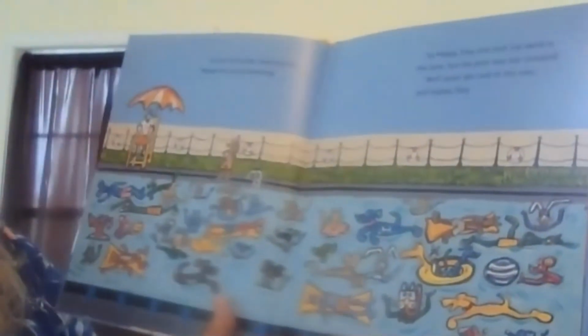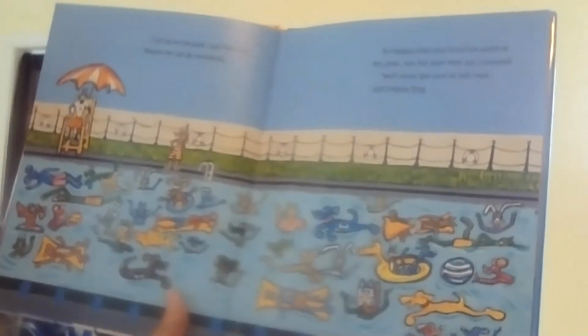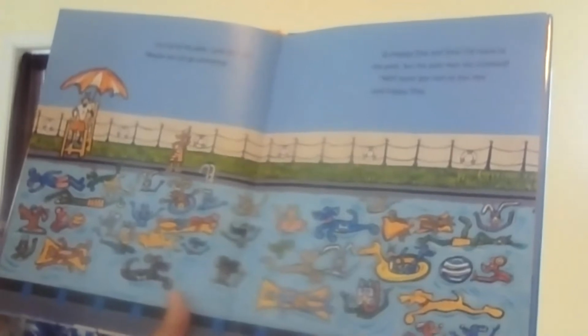It was a hot summer day. The blazing sun made everyone want to hide inside. Happy Dog and Jack Cat were bored. "There must be something we can do to cool off," said Happy Dog. "Let's go to the pool," said Jack Cat. "Maybe we can go swimming." So Happy Dog and Jack Cat went to the pool, but the pool was too crowded. "We'll never get cool at this rate," said Happy Dog.